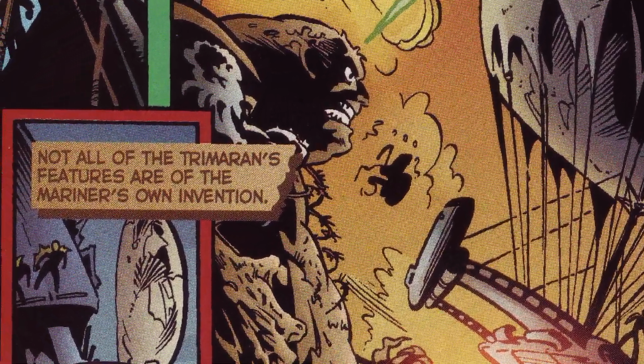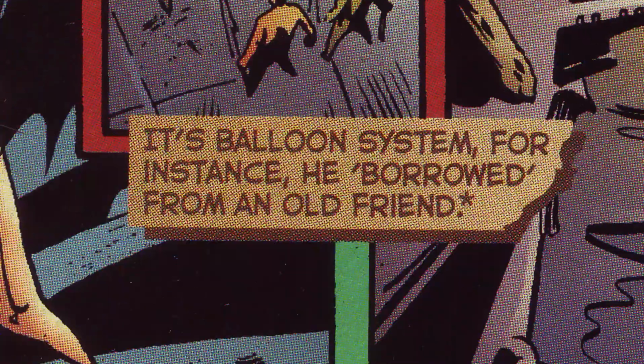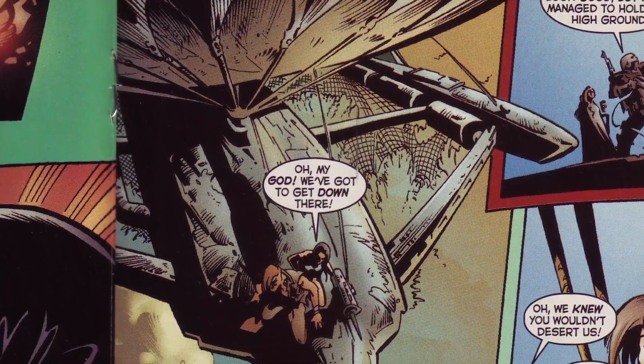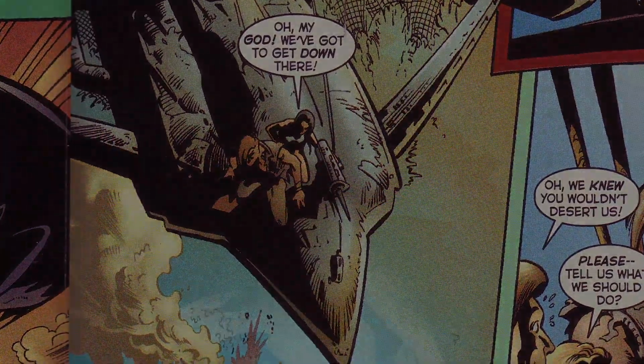In the text boxes on this page, it says, "Not all the trimaran's features are the mariner's own invention. Its balloon system, for instance, he borrowed from an old friend." And then there's an asterisk, which leads us to this text box. "See Waterworld, the movie, editor." So as you can see, the mariner's clever balloon feature is of course inspired by Old Gregor's Dirigible.